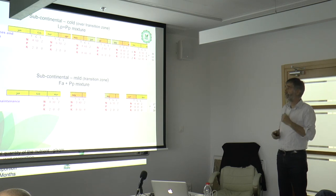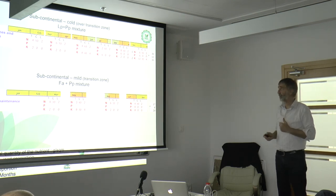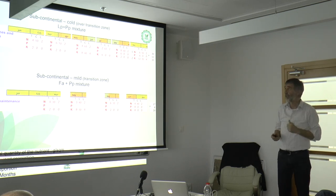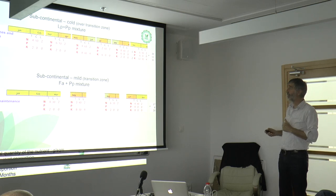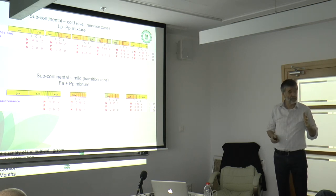Then I put another example in subcontinental cold and subcontinental mild, so in transition zones, of a sport with heavy used grass like a stadium. You see 300 kilo N per hectare, so 30 grams per square meter in 6 applications, so every 2 months. So all the time 2 months release, and urea, sometimes uncoated potassium, sometimes coated potassium.